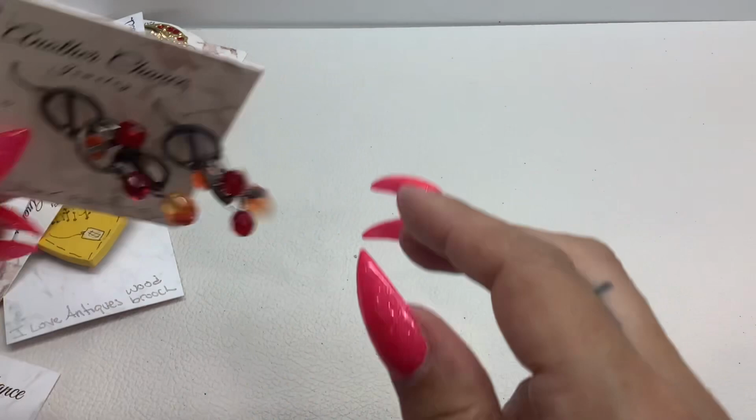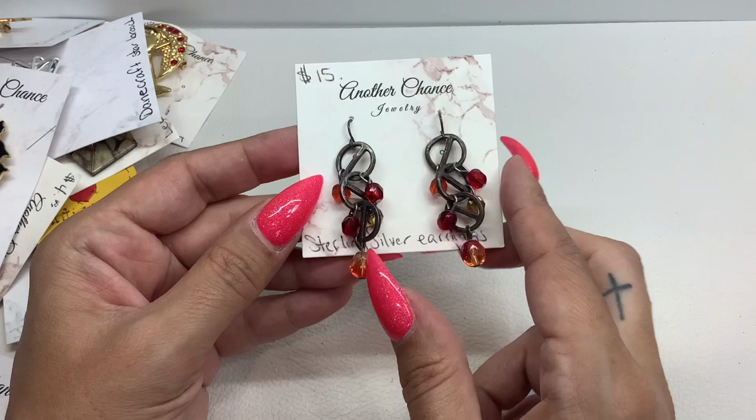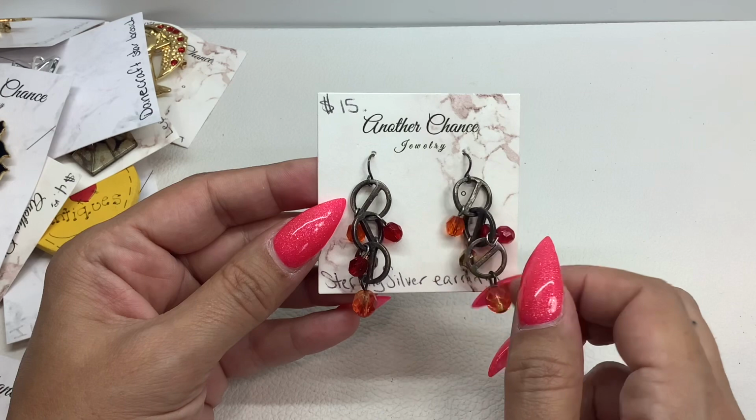These are sterling silver. This is actually quite a bit of sterling silver on here with glass beads, kind of like an amberina at the bottom. So they are wire, and I will do, let's keep these at 15 because these have quite a bit of sterling on them.